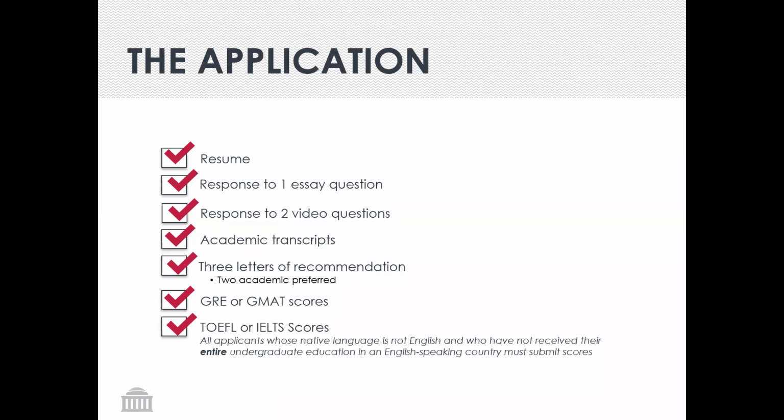Again, use this as one piece of the application. We will look through all of these components in their entirety. So something that you aren't able to fit in through the essay might be better said through a video response or on the resume, or if you make it to that point, the interview.